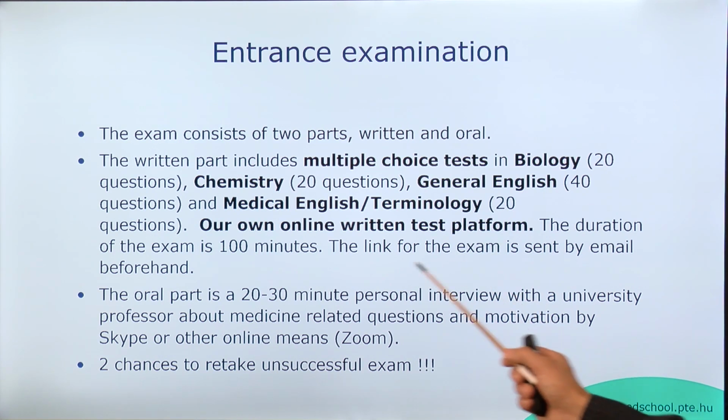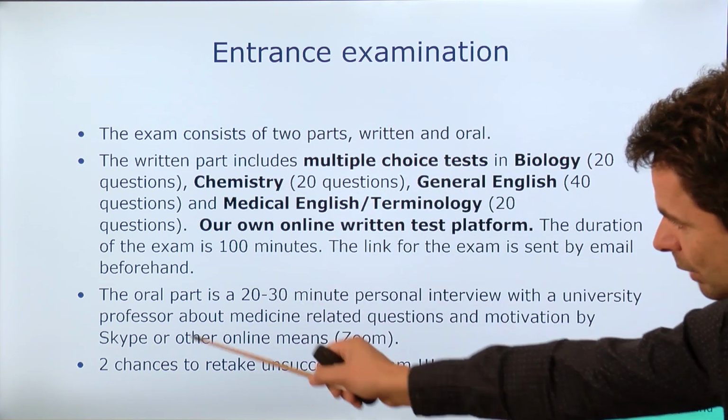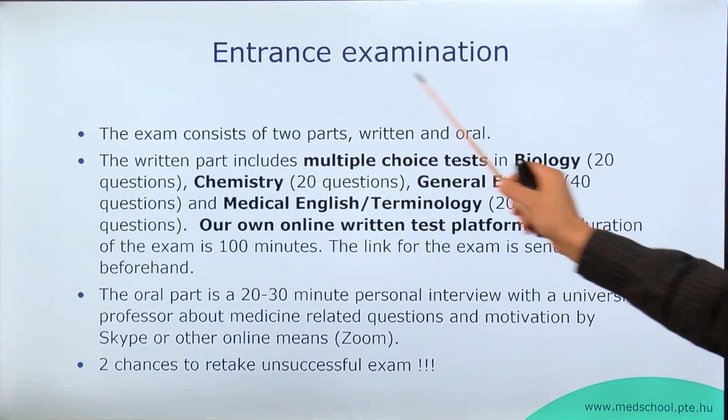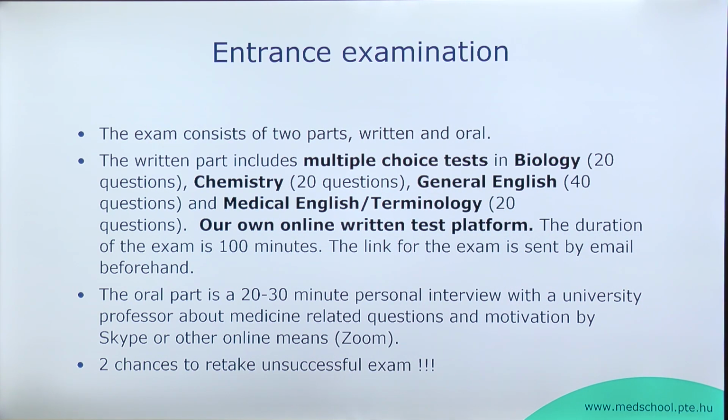This is normally done on Skype or other online platforms. Okay, an important note: you have 2 chances to retake an unsuccessful exam. So that's what really counts, as I mentioned. If you perform well in this written and oral entrance examination, that means the doors are open, or the gates are open, for the university.